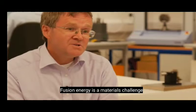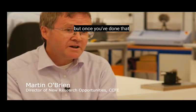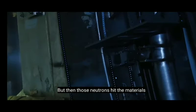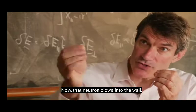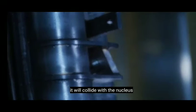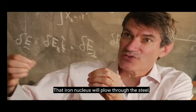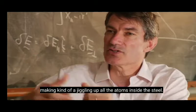Fusion energy is a materials challenge as much as a plasma challenge, because you've got to get the plasma really hot, but once you've done that and can keep it there for a long time, it spews out lots of neutrons with lots of energy, and that's what you want to get electricity. But then those neutrons hit the materials that surround your plasma. Now that neutron plows into the wall, and when it gets into a piece of steel, it will collide with the nucleus of one of the iron in the wall. And that iron nucleus will plow through the steel, jiggling up all the atoms inside the steel.